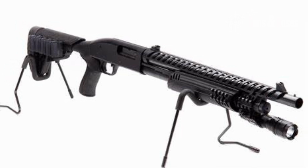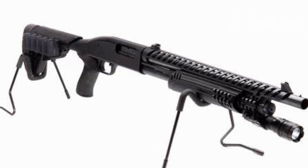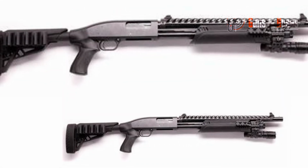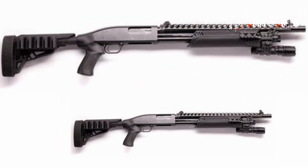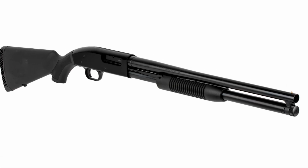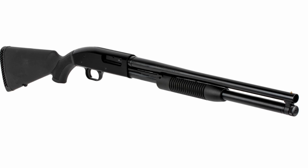The build quality is another area where the Maverick 88 cuts corners to keep its costs down. The stock and forend are made from plastic, and while it is a lightweight design, it doesn't feel as sturdy or high-end as the more expensive shotguns. Also, the finish on the Maverick 88 can wear out more quickly compared to its pricier counterparts. However, despite these drawbacks, the price is undeniably attractive.